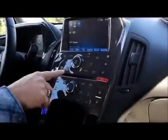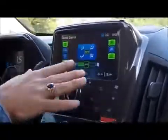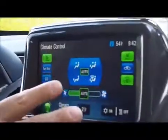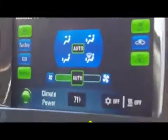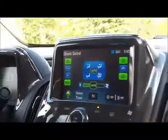You can also do things like access your climate control all from here, and again, it's all touch-based, so it's very modern and very easy to navigate using your fingertips. So if you've ever played around with an iPhone or an iPad, you'll certainly get it pretty easily, and a bunch of other bells and whistles, including what I like, being a tech guy, the ability to plug in a USB-based iPhone or iPad in the little console down here, and it'll play the music right off your device. Cool.